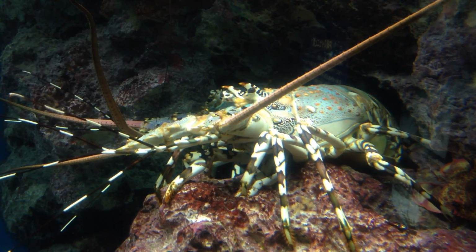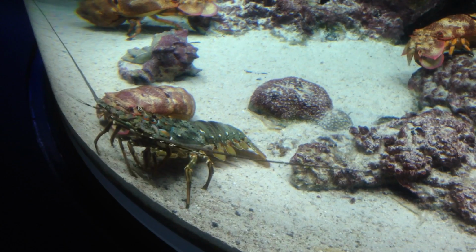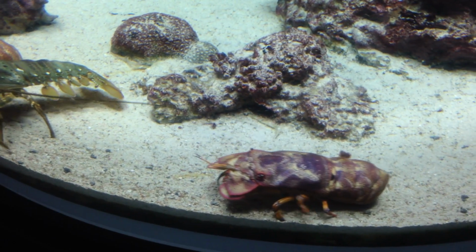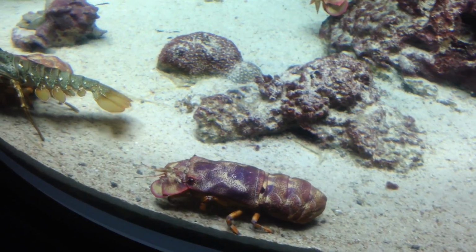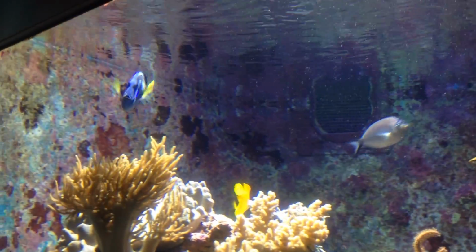Now, right here during our tour, I started to get a little hungry for obvious reasons. The same effect, the glass makes these lobsters or crabs look bigger than they really are. I don't know. But yeah, I started drooling, so I had to walk away from this water tank.